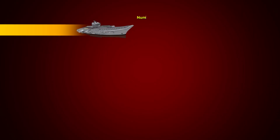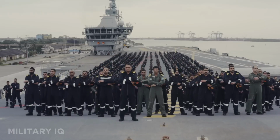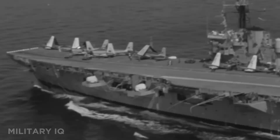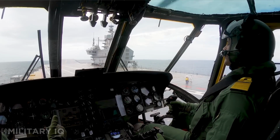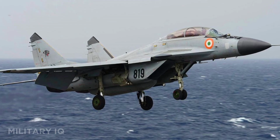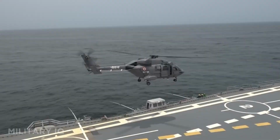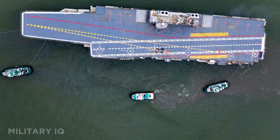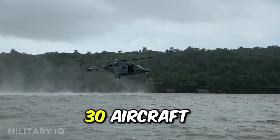Commanding the seas at number 4 is INS Vikrant, India's first home-built aircraft carrier, and a true symbol of naval strength. Stretching 860 feet in length, it sails at speeds up to 28 knots and hosts a crew of around 1,600. It's equipped with Barak air defense missiles, close-in weapon systems, and carries a powerful air wing of MiG-29K fighter jets and multiple helicopters for strike, surveillance, and anti-submarine missions. With a flight deck designed for STOBAR operations, Vikrant can launch and recover over 30 aircraft during combat.